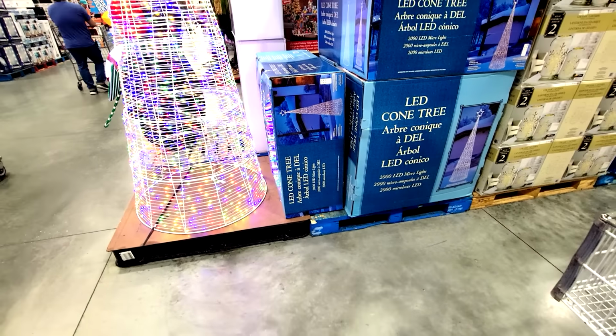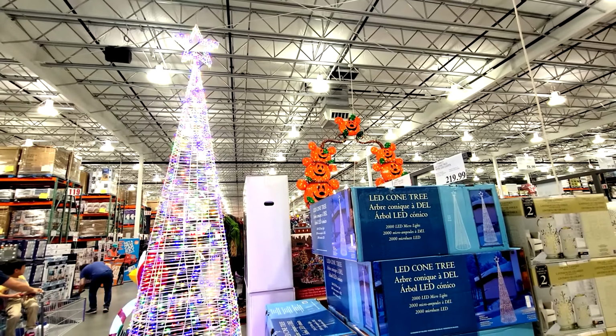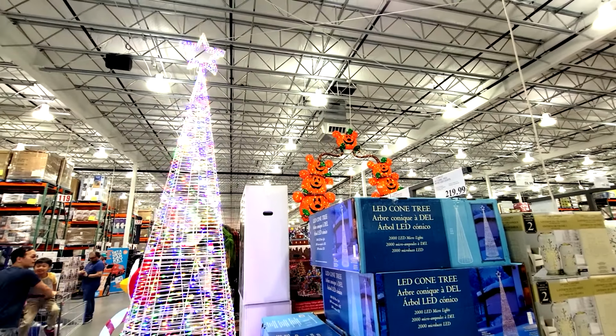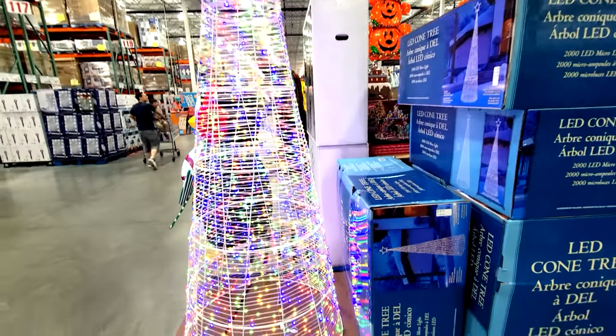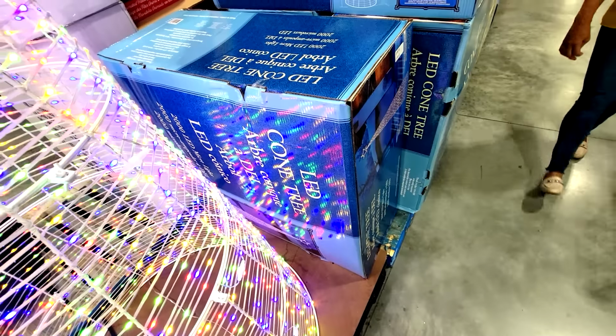And we're still in August, and guess what, folks? The Christmas stuff has already arrived. A little late, aren't they? All right, so this one is $219. This here is the 10-foot tall cone tree with LED lights. It's good. And it comes in a box like this. Looks like about 4 feet by 4 feet.